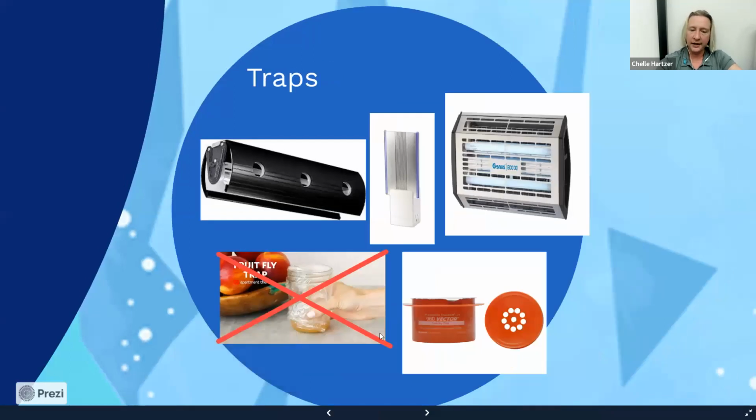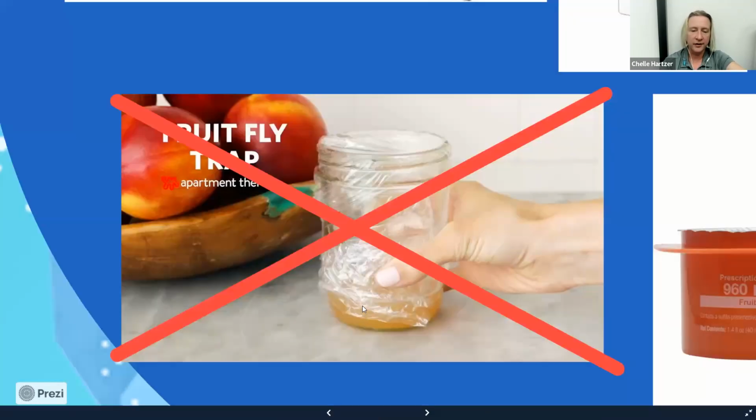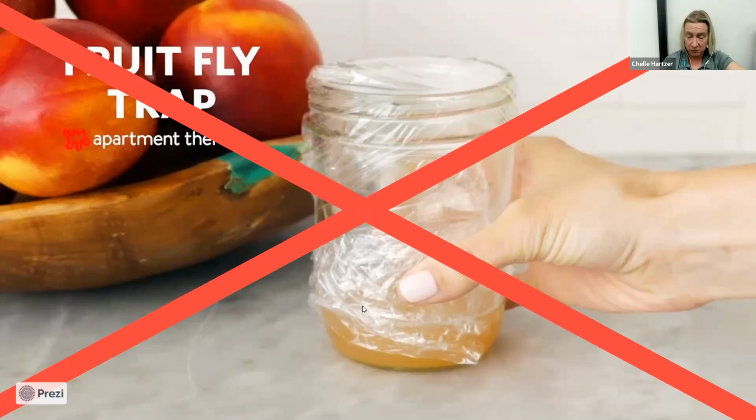I will say, this is one thing that, believe it or not, yes, I do see in food facilities. They have a fruit fly issue, particularly in their kitchen or their break rooms. So of course they bring in their own little homemade trap, because let's trap the adults and ignore the problem that's in the gunky sink that hasn't been cleaned out for 3 years. Don't do this.